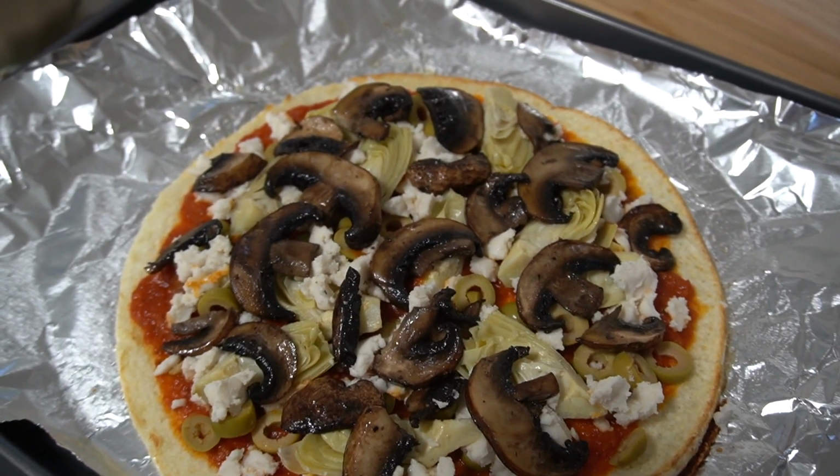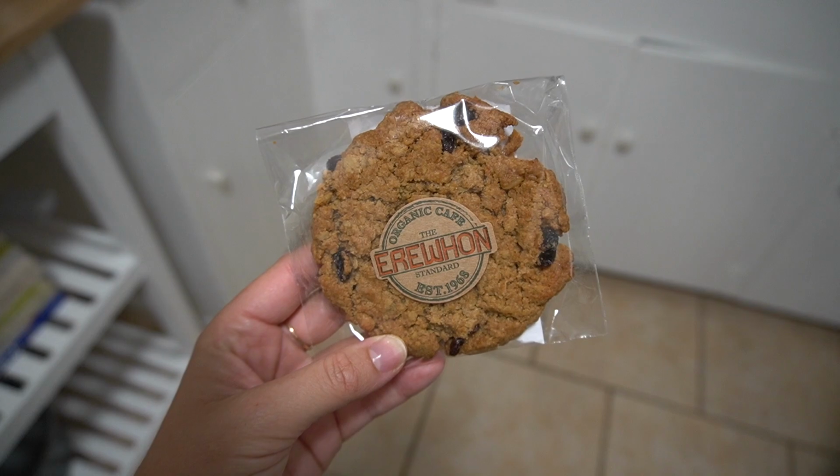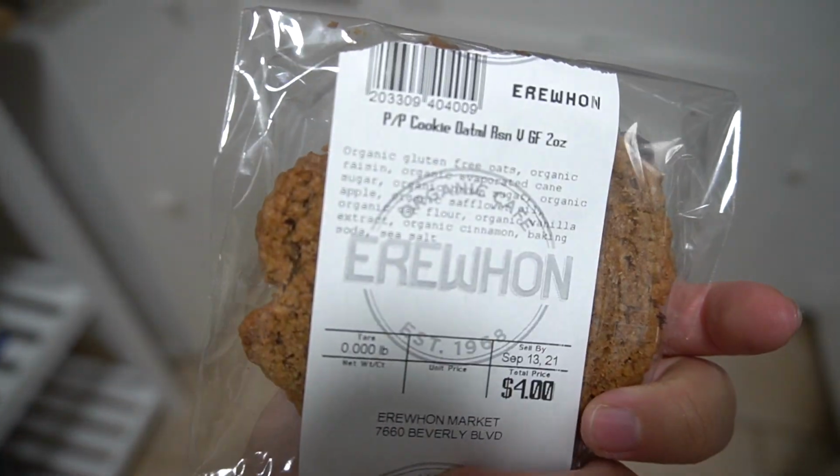But that is what I ate for dinner, and for dessert, I had an oatmeal raisin cookie that I got earlier at Erewhon. So yeah, that is everything that I ate in a few days of my life.